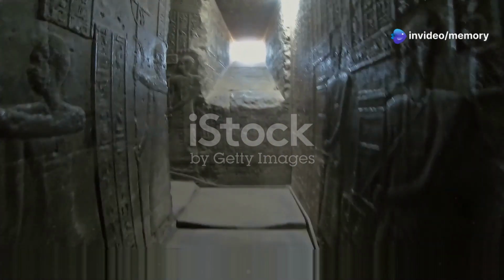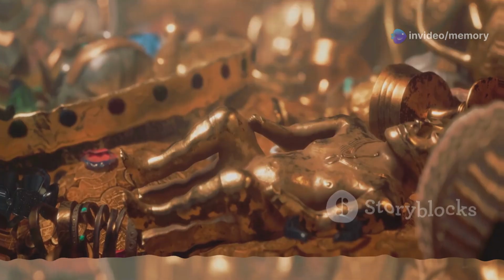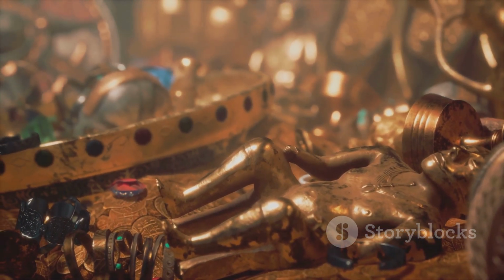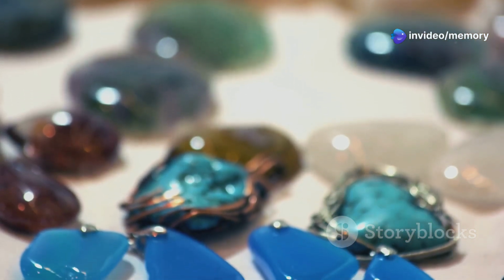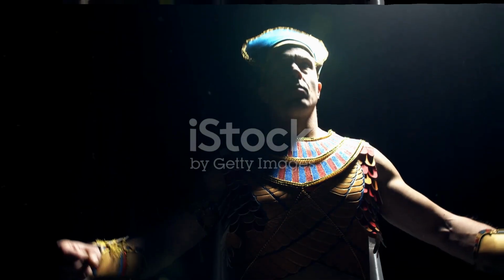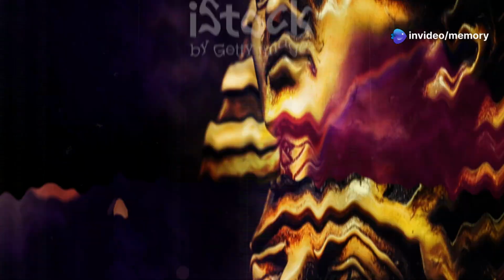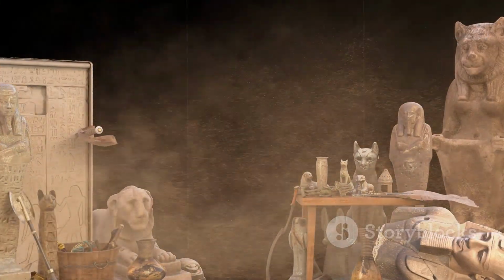As we delve deeper into the ancient tombs, we uncover the astonishing treasures buried with the pharaohs, symbols of their divine status and immense wealth. Golden artifacts, intricately crafted jewelry, and precious gemstones were not just for adornment but held profound religious significance. These treasures were believed to accompany the pharaohs into the afterlife, ensuring their immortality and favor with the gods. From the golden mask of Tutankhamun to the exquisite furniture and chariots, each item tells the story of power, artistry, and the enduring legacy of ancient Egypt.